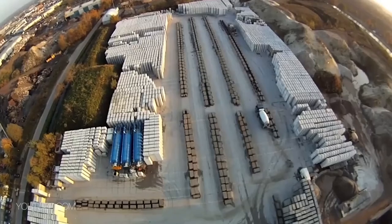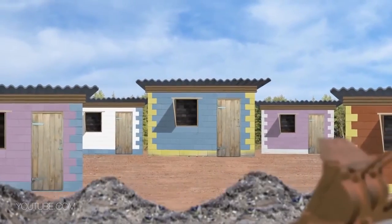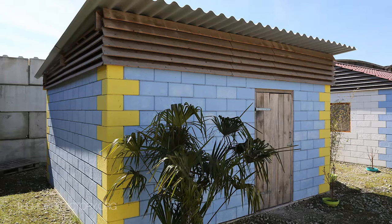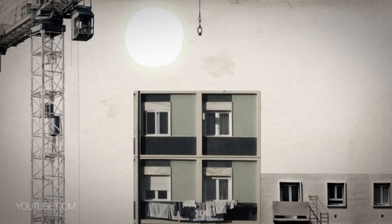With the victims of war and natural disasters, we educate them so they can build their own happy homes that are earthquake proof. We want to prove to the world that rubble is a valuable building material. It's a resource and it's not a waste.